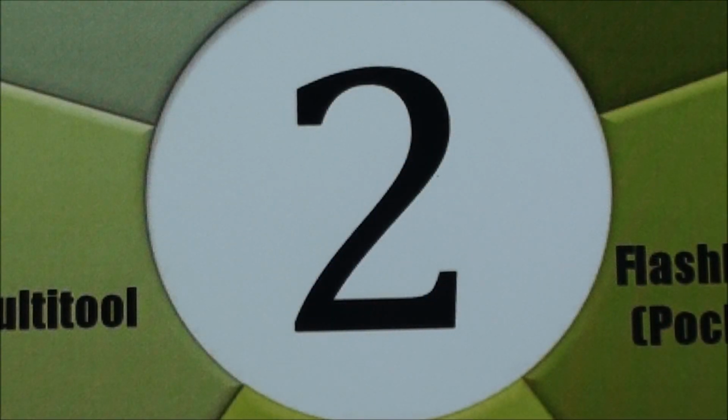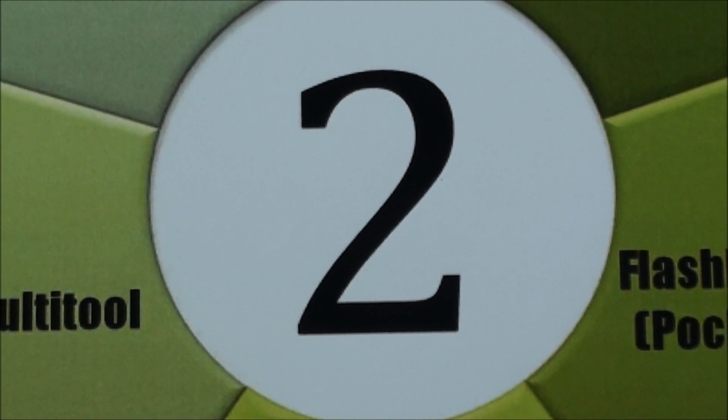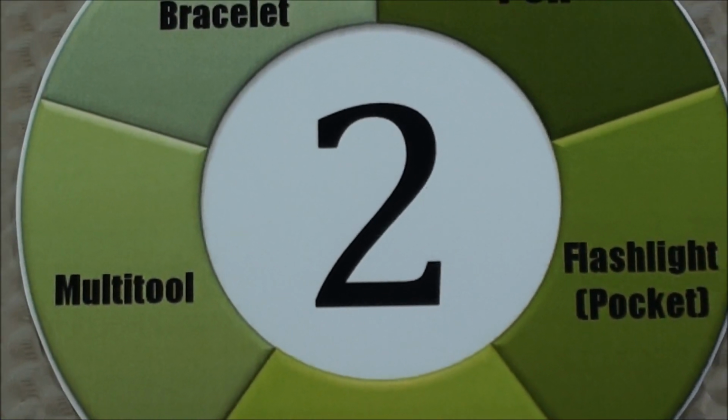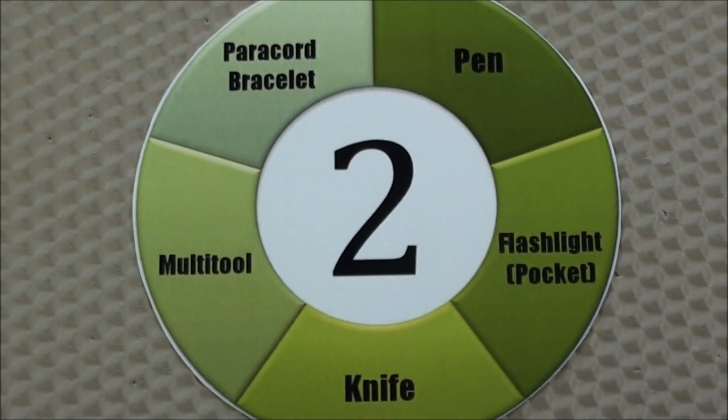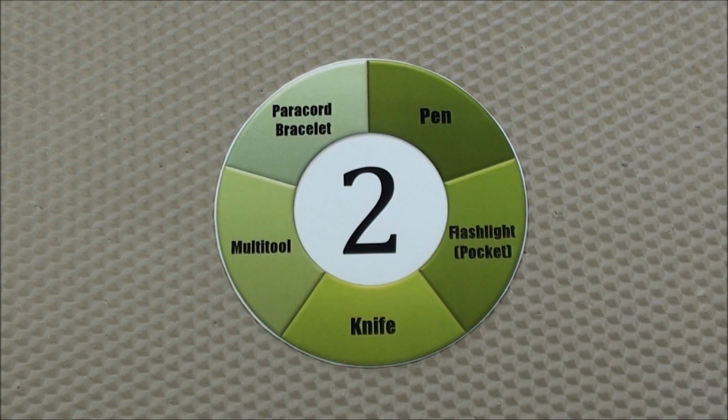Tier 2 consists of all of my EDC tools, and I store the majority of these items in my front right pocket, which also has the watch pocket. So let's get started with all the items that you'd see in this particular tier. Starting off first in the top right hand corner, we'll go with my pen.